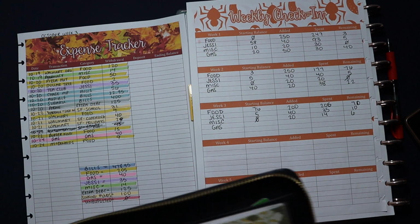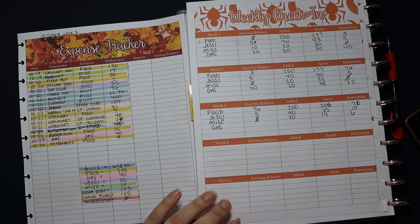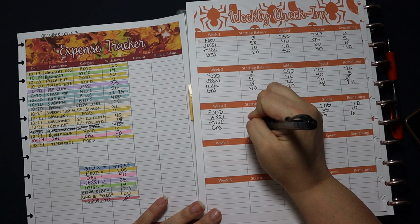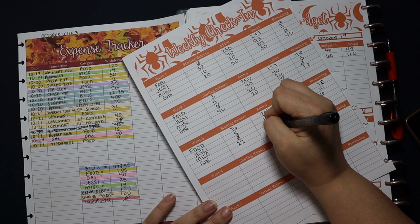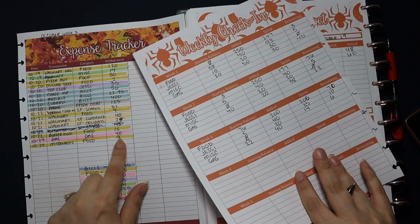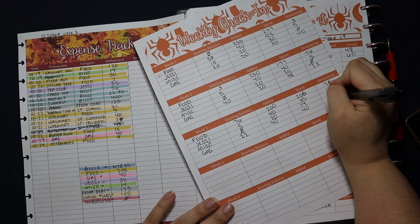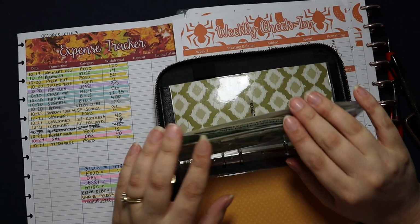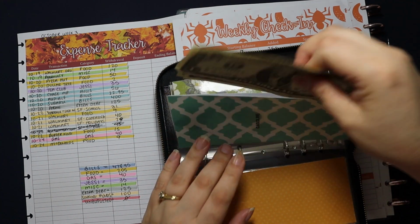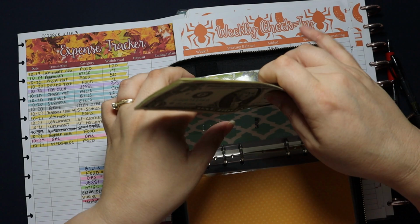And then lastly, we have gas. So we started the week with $22. That's what we had left over at the end of last week. We added 40 more. According to my expense tracker, we spent 40, so that means we should have 22 left in there. So let's find out. That is what we have. I love it when all my numbers match up and everything is good.